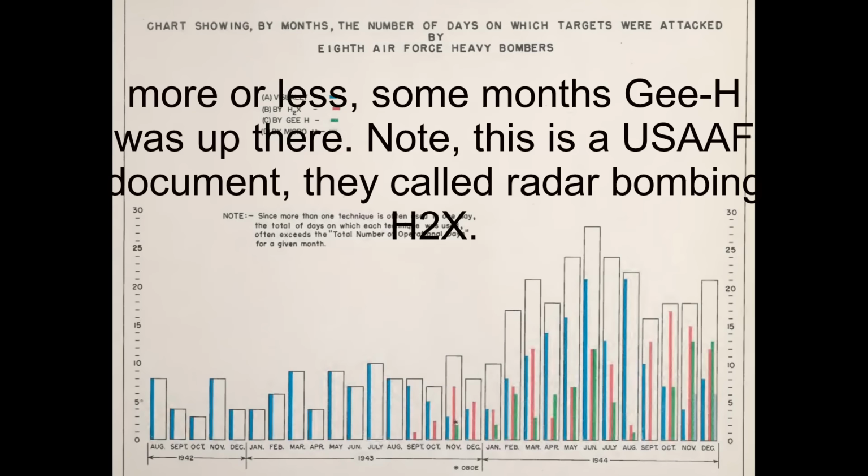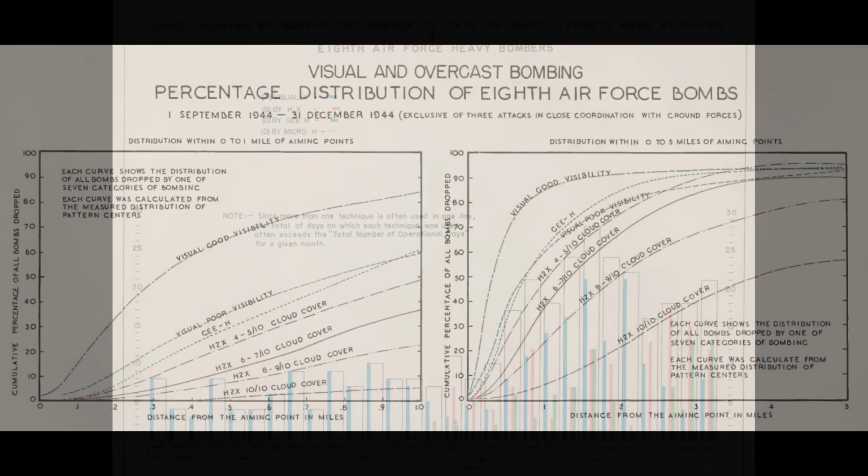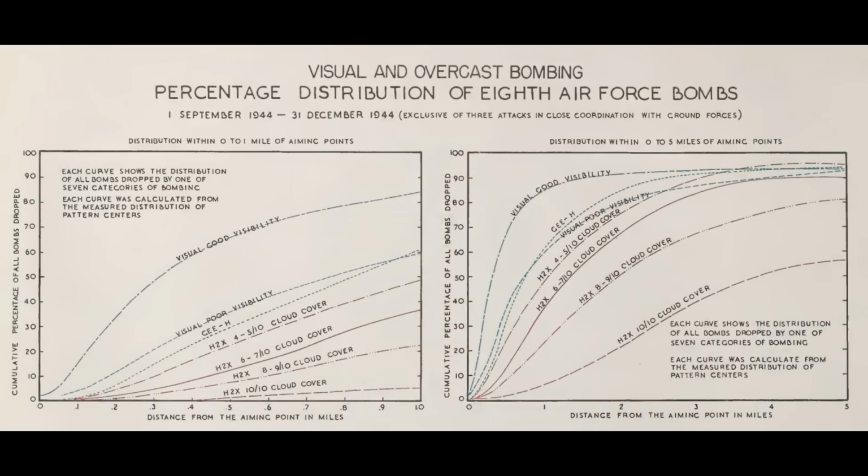Now, the accuracy of these methods was not equal to visual raids using the Norden bombsight, but it wasn't as bad as you might think. As you can see in this chart, in good weather conditions, visual bombing would get about 80% of the bombs within a mile of the target, and that's pretty good. GH would get about 60% of them in there, and in terms of accuracy for these runs, which were at high altitudes, H2X lags behind for the most part, but we need to keep in mind that even with a solid overcast, H2X will get 50% of the bombs within a 5-mile range, which is accurate enough to hit a city, although not a really specific target like a factory or an airfield. The main advantage of H2X is that it can be used on a target out of range of GH and on days when visual bombing wasn't an option.